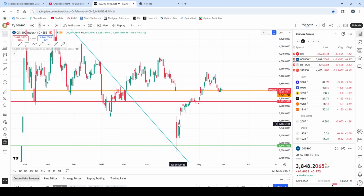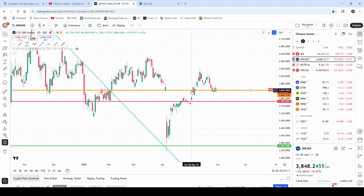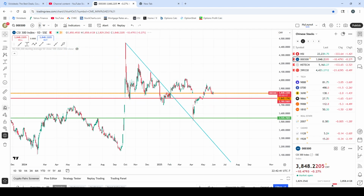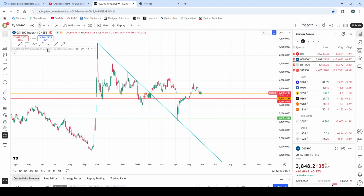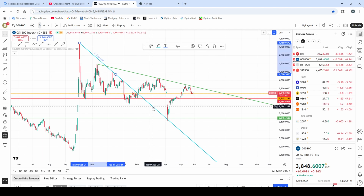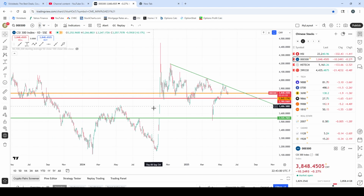Okay, so you see it got like a blue flag and then broke higher above the red and the orange line. So what's going on now? Let me back off a little bit. If I draw here to here, you can see it lines up almost perfectly. So let me take this line out and take this line out.